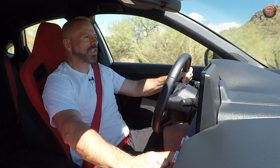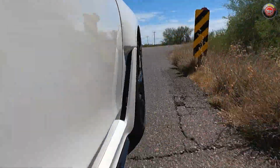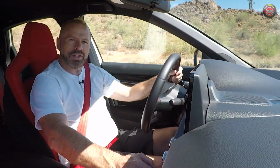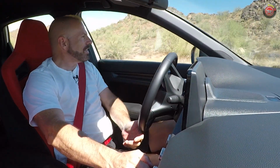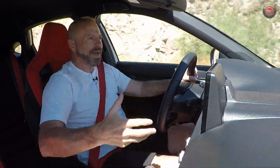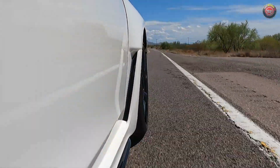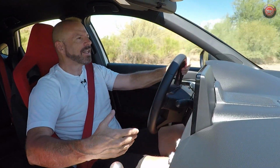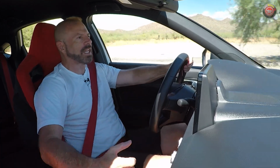The rev matching just really, even though some people think it's a gimmick, and even I do on some days, it makes it easier to drive. My husband doesn't drive a stick very often, so I took him out to practice and teach him how to drive a stick shift. This is easy enough to drive that even somebody who doesn't have a lot of experience driving a stick shift can do it. The clutch is not heavy, it's not scary, it's not intimidating. It's a very soft, easy clutch for something with this much power.